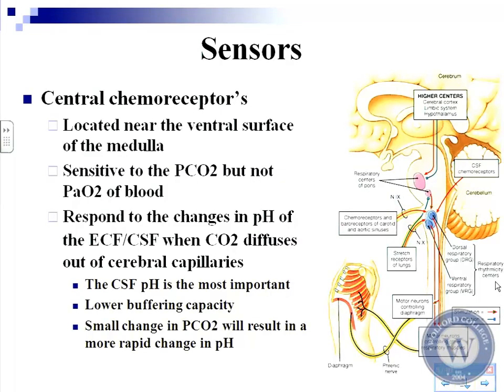So let's look at the individual sensors. The central sensors, chemoreceptors, are located in the ventral surface of the medulla. Remember, that's a portion of the brainstem, the lowest portion of the brainstem. It's sensitive to CO2 changes, but not so much to PaO2 in the blood. So really, the sensors inside the brainstem are sensing changes in CO2, but mostly they're sensing changes in pH. That's really what the sensor is sensing.